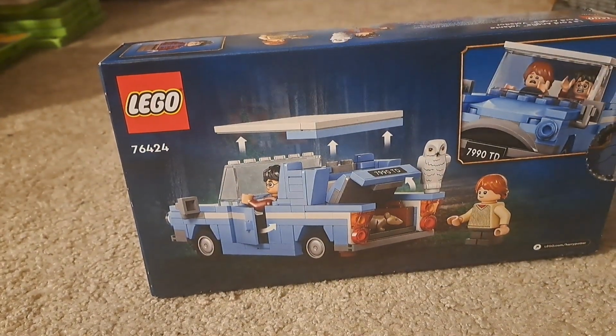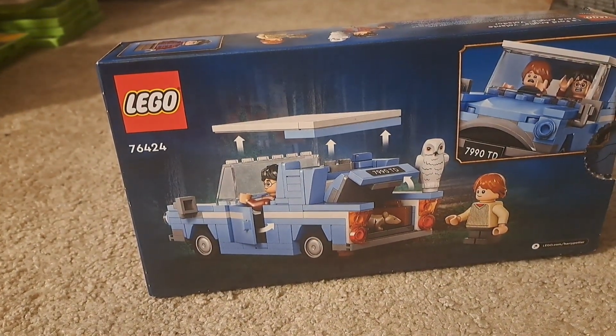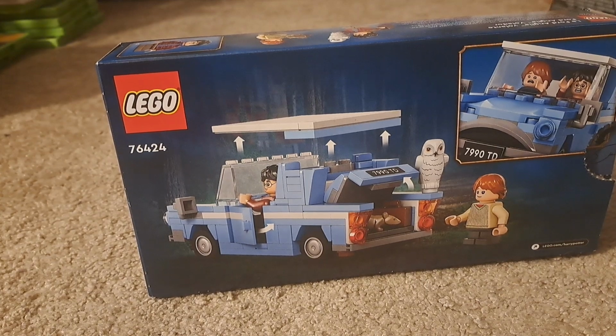There are the minifigs on the top. Harry's sporting the actual size reference. And there's the back showing all the different features: the removable roof, as well as the opening trunk and opening doors.